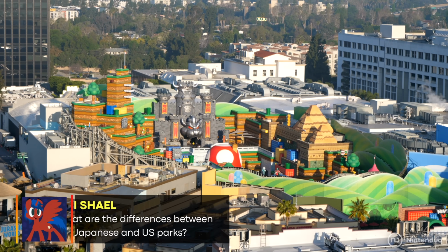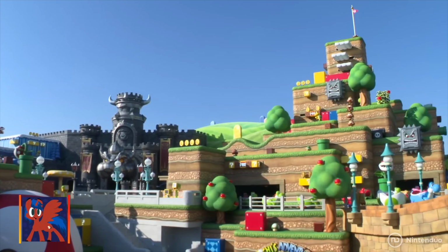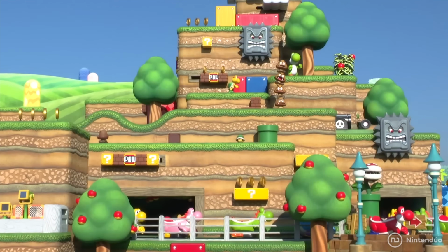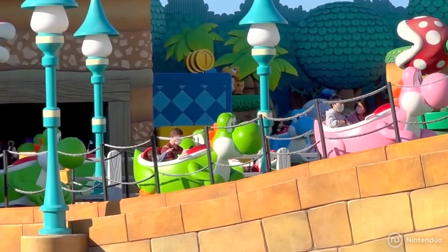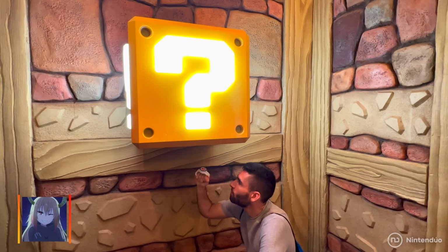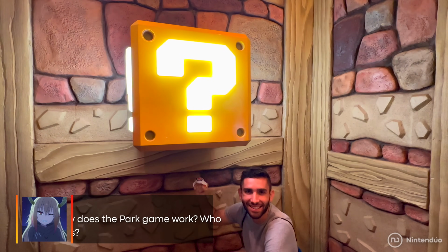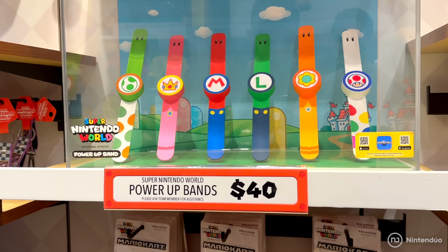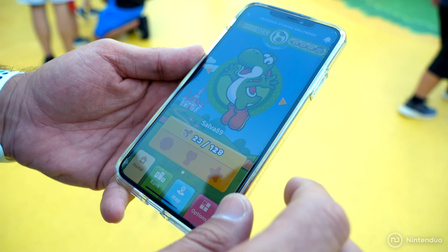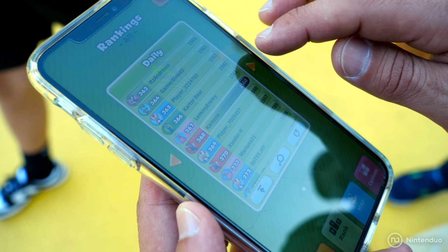Ari Shale asked about the differences between the park and its Japanese and American versions. Truthfully, there were many more differences than we expected, with the Yoshi attraction missing and the American park being smaller. DJ Rokan wants to know how the Super Nintendo World game works and who wins. So only those who buy the power bank can participate, and the goal is to get 3 keys and coins throughout the park. The team that gets the most coins for their character wins.